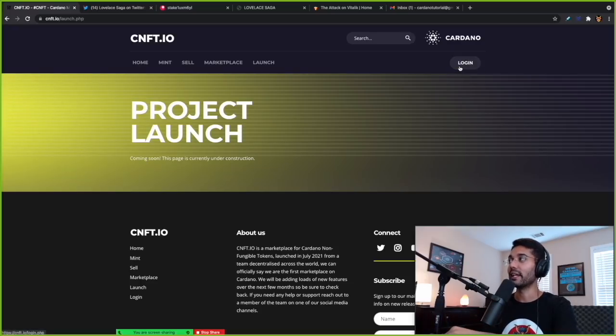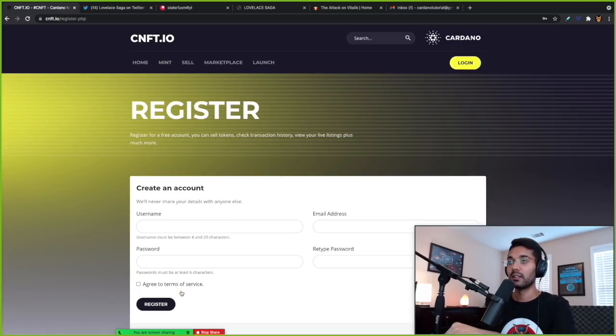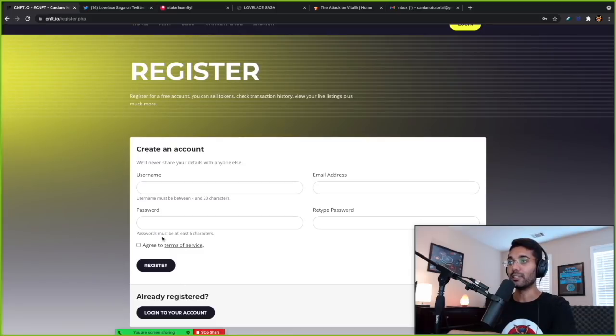First, I want to go ahead and log in. We're going to have the option to either sign in if you're an existing account holder or create a new account. So I'm going to go through the process of creating a new Cnft account. It'll ask us to enter in a username, an email, and a password. Once you've filled in the correct information to create your account, we're going to agree to the terms of service, and we'll click on register.